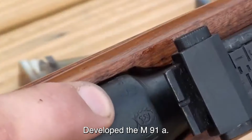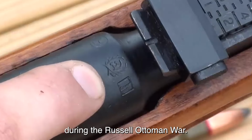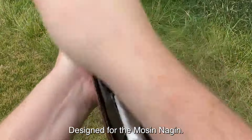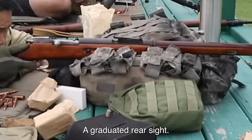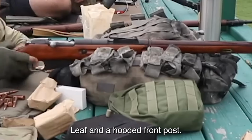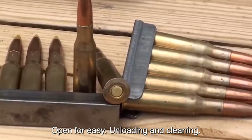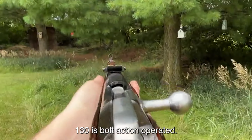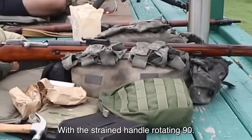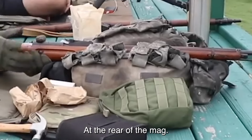The Russian military developed the M91, a modern infantry rifle, after heavy losses during the Russo-Ottoman War. The M9130, a bolt-action rifle designed for the Mosin-Nagant, features standard tangent iron sights, a graduated rear sight leaf, and a hooded front post. The rifle feeds from a wedge-shaped 5-round mag, which is hinged open for easy unloading and cleaning. The M9130 is bolt-action operated, with the straight handle rotating 90 degrees upward and pulling rearward until the bolt face bottoms out at the rear of the mag.